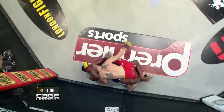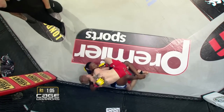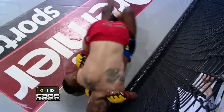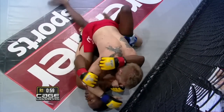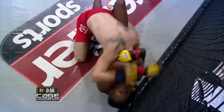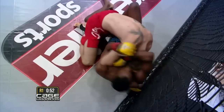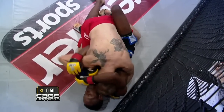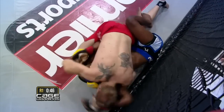You don't have to be landing fight-ending shots. You do have to be doing enough to improve the position. You see it there, Tauru trying to pass that guard. Cory Tait retaining the half guard, but his shoulders are flat on the canvas here, and that's going to really limit some of the movement he can do. He needs to get on that left hip. Start fighting with his right arm.